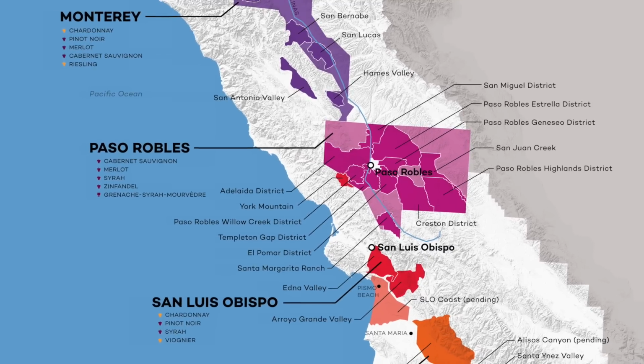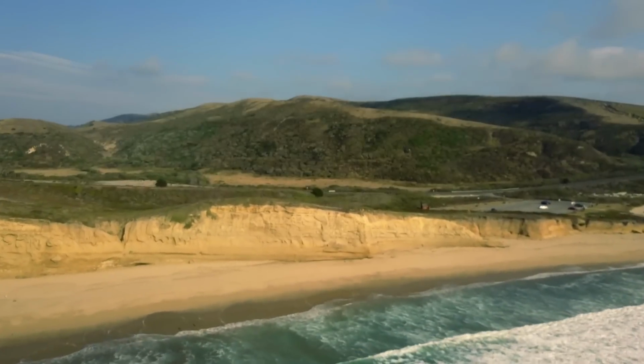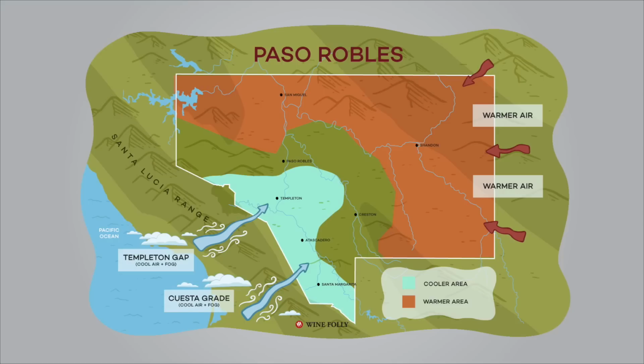If we back out to this region as a whole, we'll see that it sits at the 35th parallel. And by the way, my friends, that's going towards the southern part of where you can plant grapes. It's hot here, which means you're going to see more warm climate varieties do well in this climate. That being said, there is one major influence that affects things in Paso, and that is the Pacific Ocean. It acts as a huge swamp cooler that brings in cool air into the region and keeps things cool.